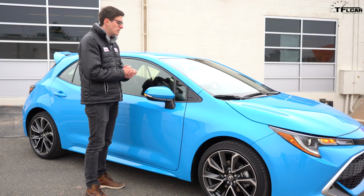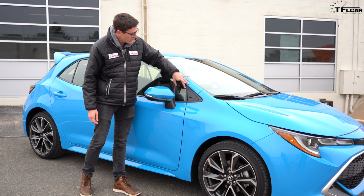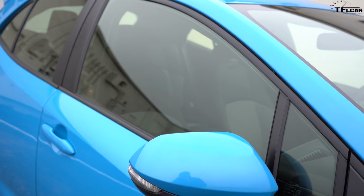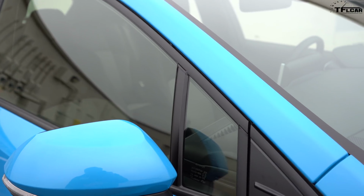On the side here on the window, you'll also notice that you've got the portion that goes down and then this small little visibility window in the front here as well. But it is worth noting, it doesn't extend forward into the A-pillar, it stops on the door hinge.